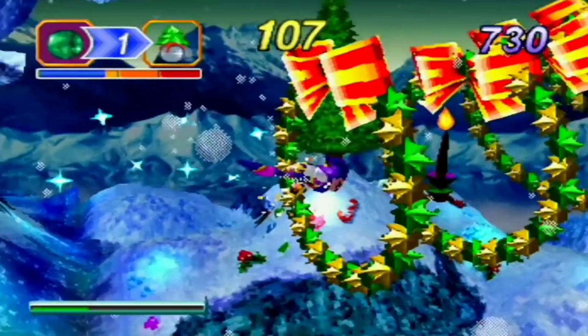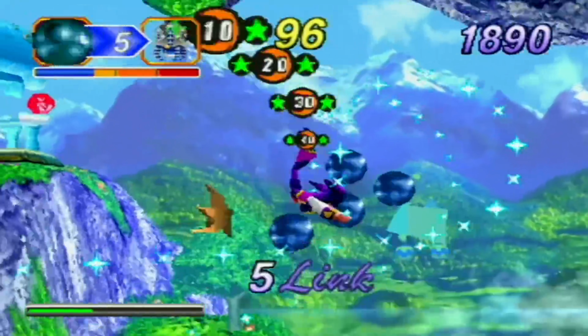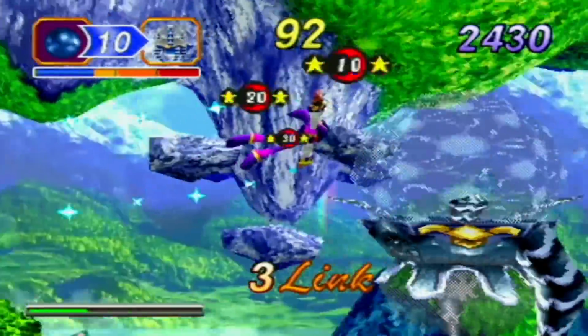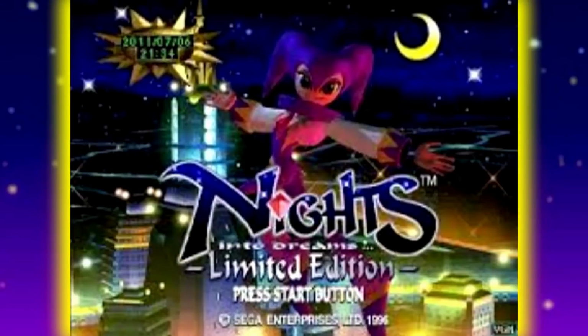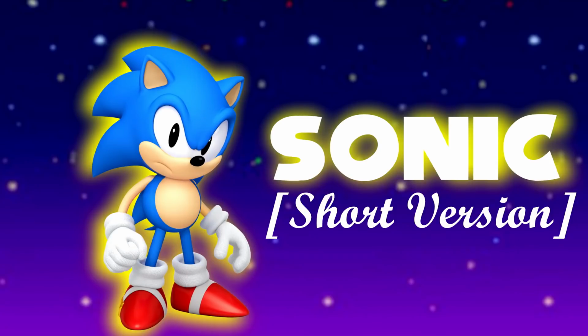Now, this will remove Knight's red Christmas suit, but it does give Elliot and Claire a whole new wardrobe. That's cute. And of course, if you play this during spring and summer months, this will revert to the standard Spring Valley you would find in the original game. This is called Knight's Limited Edition, or if you're playing a Japanese copy, Knight's Short Edition. Kind of wish they used that terminology in Sonic Generations.